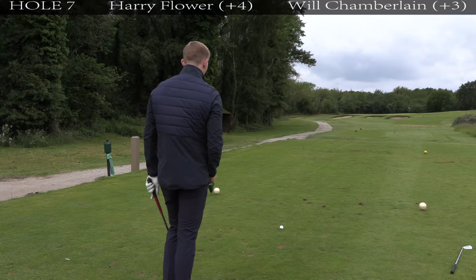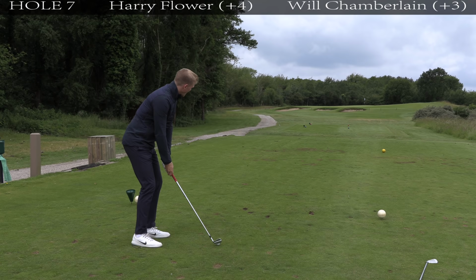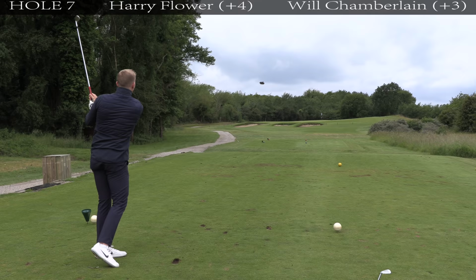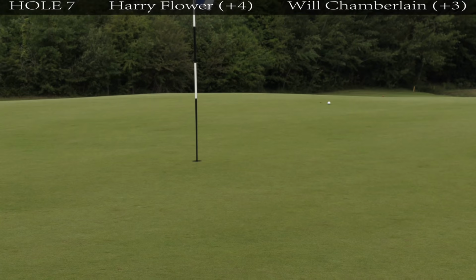So we're going with a 7, yeah? Chip a 7 now. Oh, he needs to hold on. But I think that's just on the green. I know that looks long, but I think it's back of the green. Yes, so that's probably the first decent shot I've hit all day.